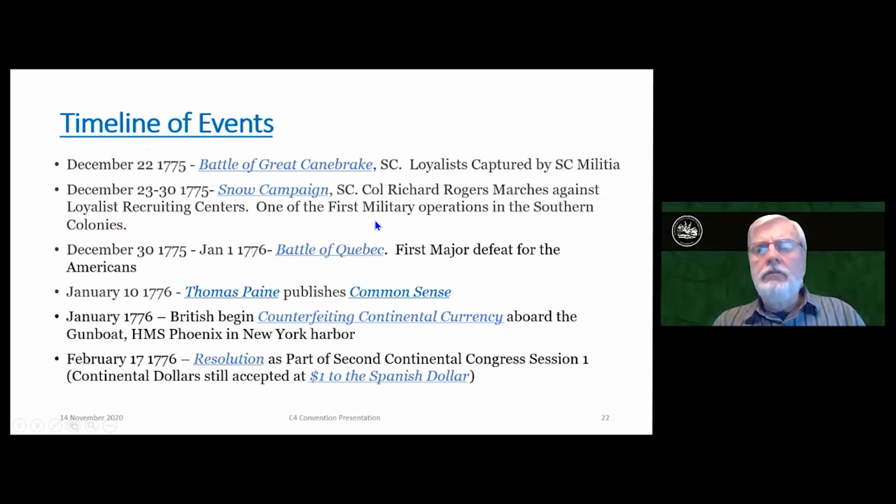Snow campaign, Richard Rogers, not to go through all these. Thomas Paine, okay, in January 1776, Common Sense. Okay, what was Common Sense? Basically, Common Sense was a pamphlet that talked about why we should be independent. Why should we pull away from the British and everything? Why should we establish our own country?